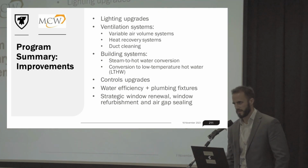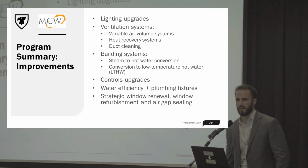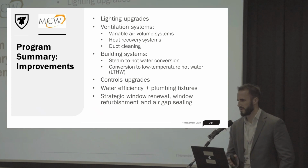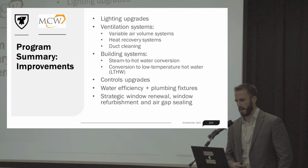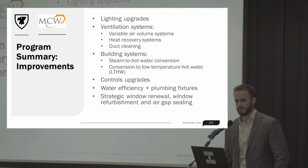With any of these projects comes a lot of control upgrades as well. So both to enable the technology we're putting into the building, but also to take advantage of maybe areas where the building was already weak in terms of being able to be controlled. And tying back to our climate plans and energy plan, water efficiency is a priority for Dal as well. So we're also implementing measures that will reduce water use.